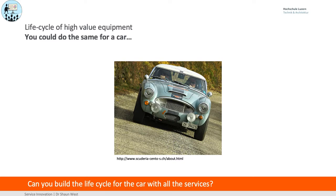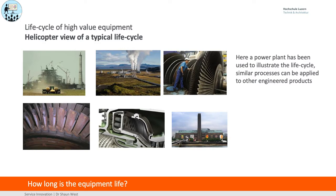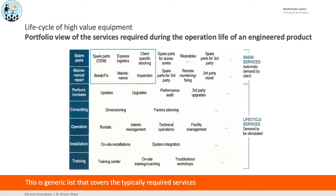Cars are good. I have a friend of mine that does it for cars. I think the car is relatively straightforward to do it for. A power plant is quite a little bit harder for us. Question for you is, how long is the equipment life? What was the design life? What was the production life? Think about all of those and you'll see they're all different.